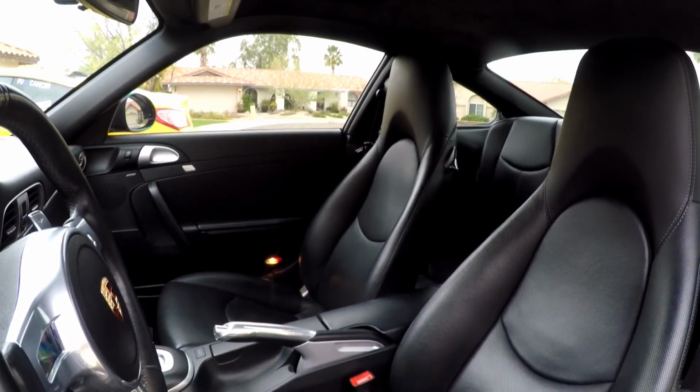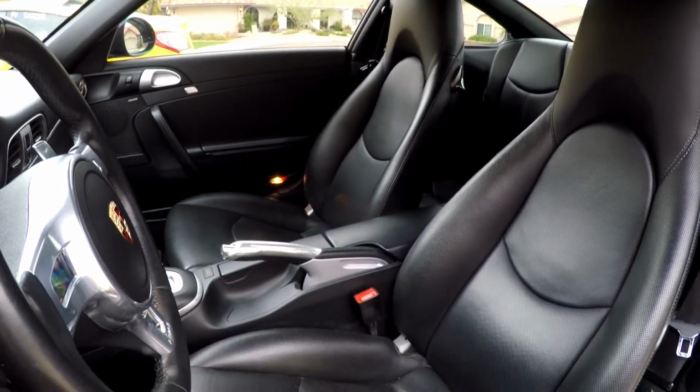Also, these seats hold you in very well. You look at them, the bolstering isn't too aggressive, but they hold you in. And then on top of that, they're comfortable. Your Porsche, perfect. I think it's perfect. The back seats don't hold anything.